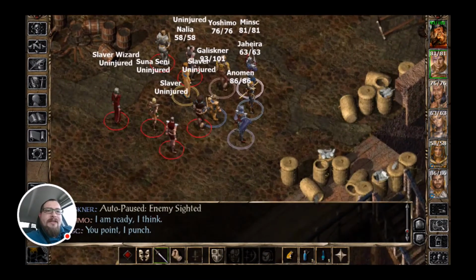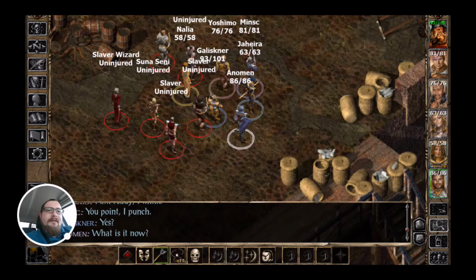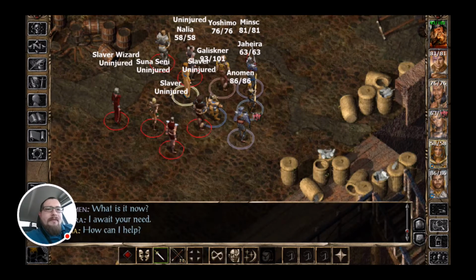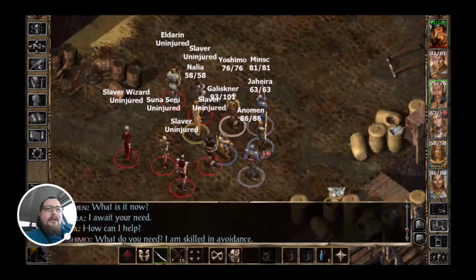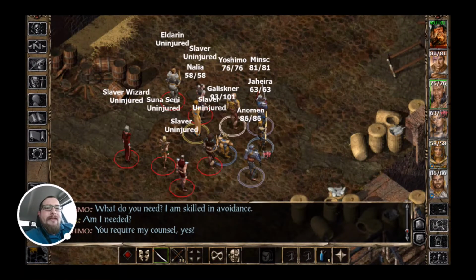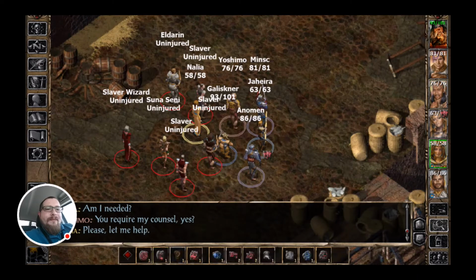There's always a risk to getting waylaid in our travels. I get to use Call Lightning for the first time. I'm looking forward to this. Okay, I think I have everybody. Yoshimo, attack this person here. No, don't attack Nalia. Nalia, throw up Mirror Image.